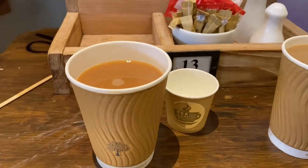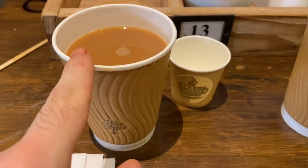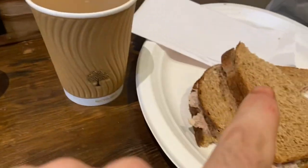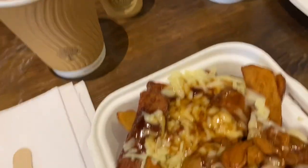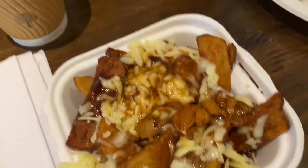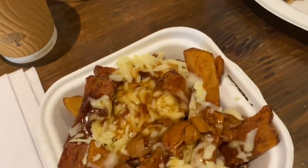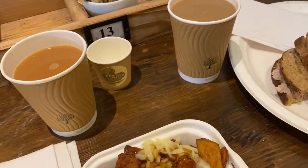So we're just coming to the Three Roofs Cafe. We've got a tea, a coffee and a chicken and mayo sandwich. Now we're going for some cheese, chips and gravy. Controversial, but very nice. Yeah, we'll eat this and then we'll get walking.